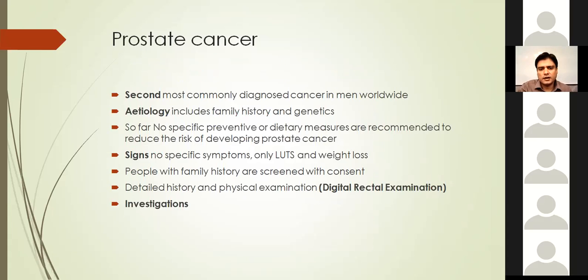Now comes another very common tumor of the urinary system, prostate cancer, which is the second most commonly diagnosed cancer in men worldwide. Etiology includes family history and genetics. So far, no specific preventive or dietary measures are recommended to reduce the risk of developing prostate cancer. But research says it has a role with poor lifestyles like junk food, bad dietary habits, and obesity. That's why this disease is more common in European countries. They have high-carb diets, the majority of people are overweight, and they get the disease early.